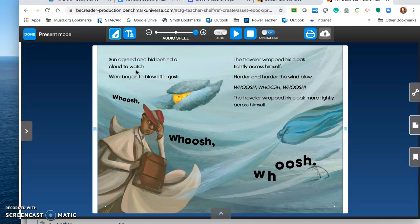I know that a watch is something that you tell time on. I also know that watch means to look at something. I'm going to use the words around the word watch to figure out the correct meaning in this text. "Sun agreed and hid behind a cloud to watch." Well, I don't think we're talking about time here, so this word must mean to see.